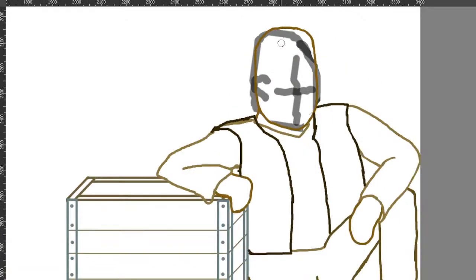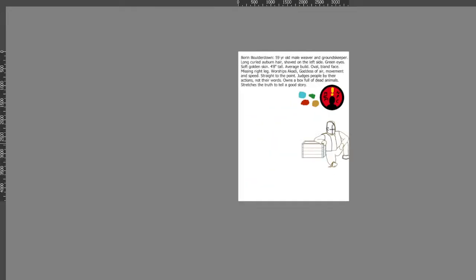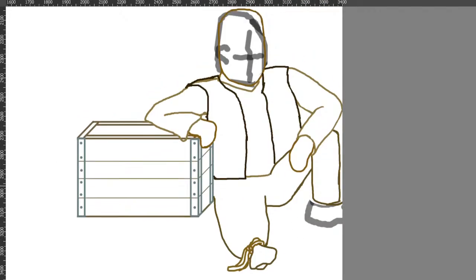I don't want to get into detailing yet. I zoomed out a little bit too much. It's getting a little bit laggy, actually, which is a little odd. Let's get into some very simple shading. I'm gonna go down to here. Skin color.